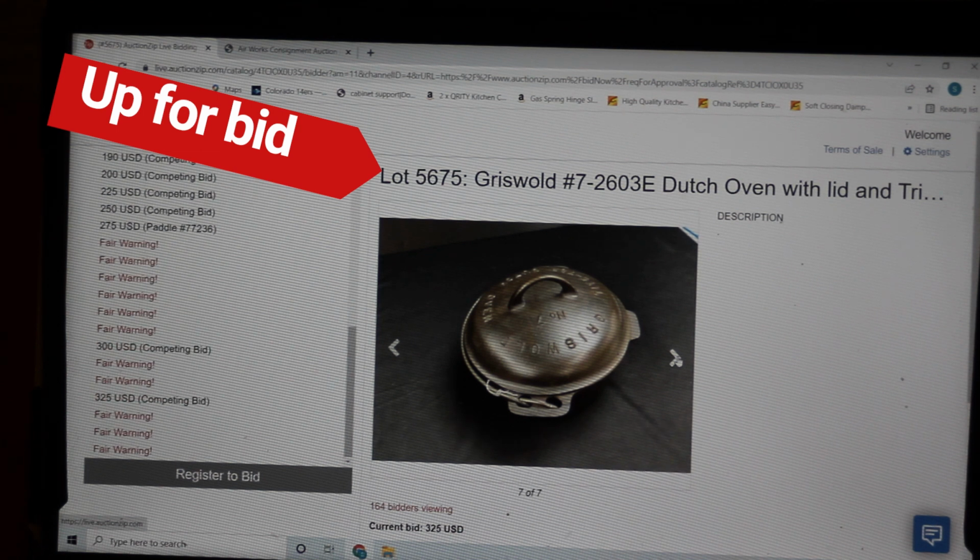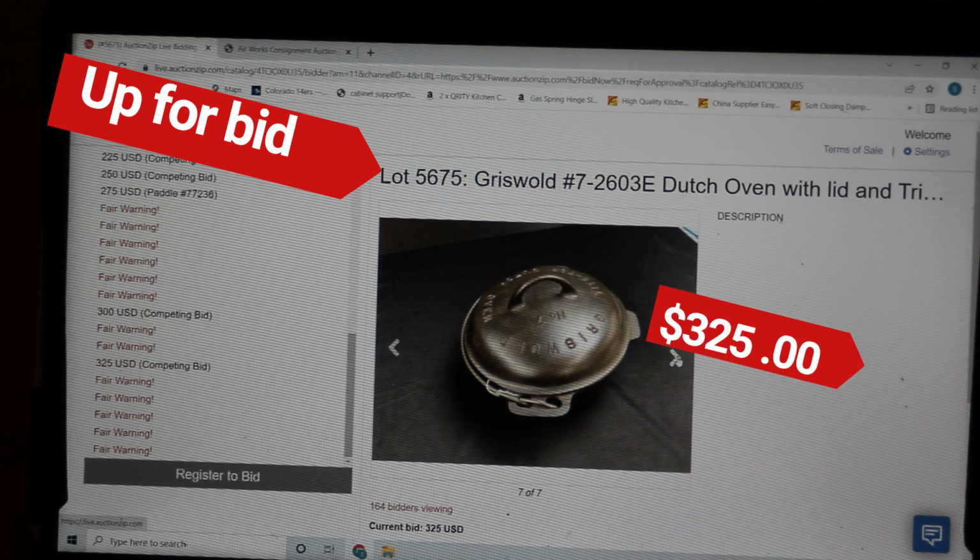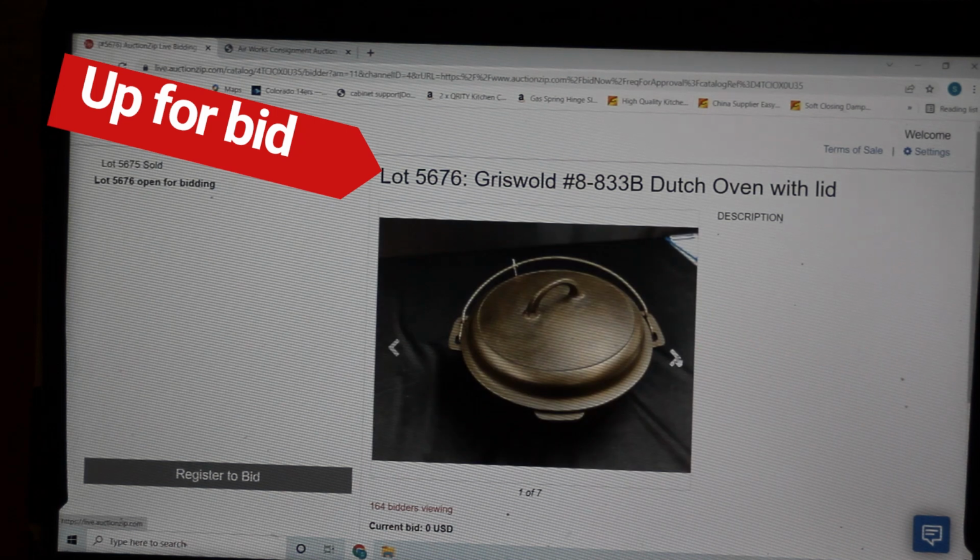As of now, it's up to $325, which is odd because this is a number 7. I think number 6 is typically more rare. I don't follow these prices a lot.